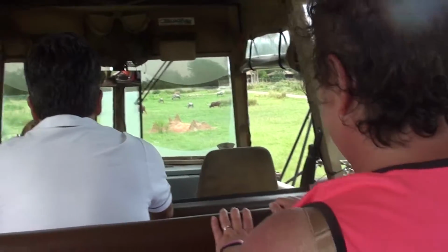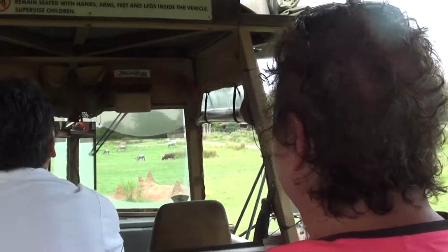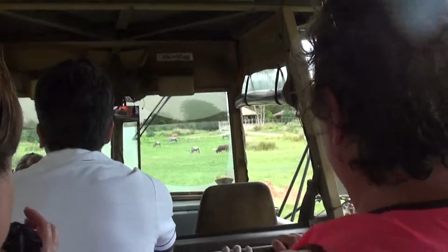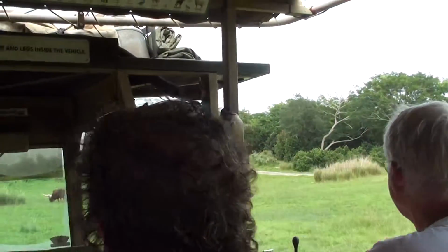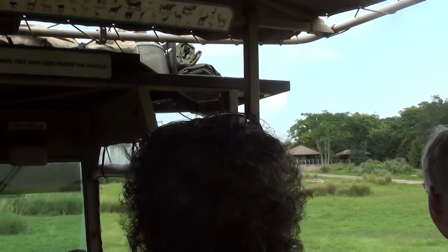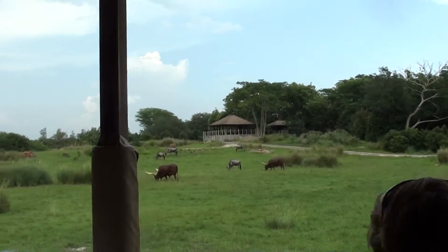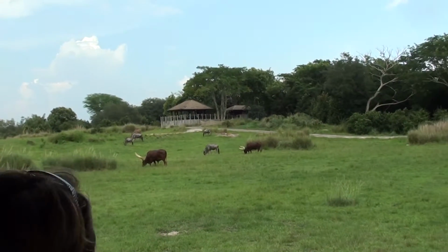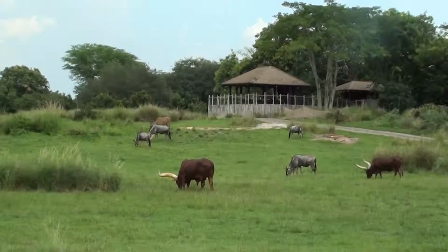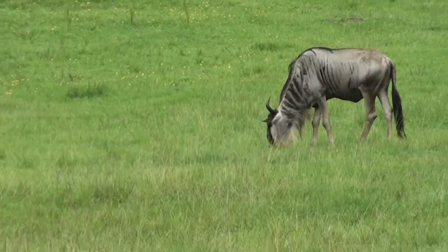Now the gray animals that you see out there, those are white-bearded wildebeest, and they have one of the largest animal migrations. They're also sometimes called gnu because of the sound that they make. And then the tan animal that's a little further behind the wildebeest, that is a Patterson's eland. Now that is the largest of the antelope species. The Patterson's eland gets to be around 1,000 pounds, and even with its large size, they can actually jump 6 to 8 feet in the air.